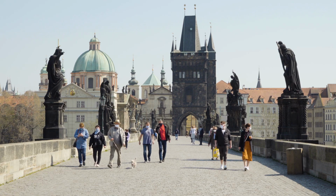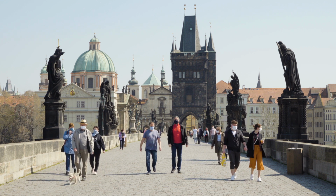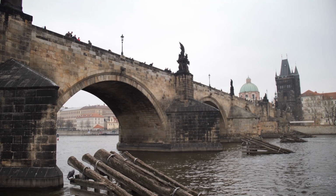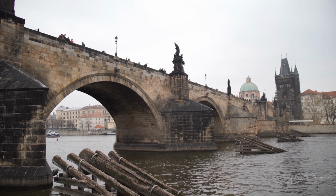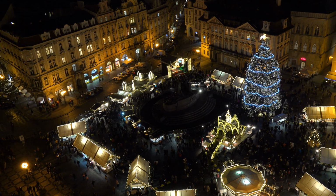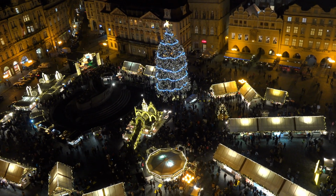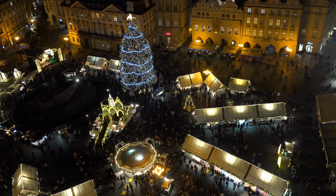The Charles Bridge spans the Vltava River, linking Prague's Old Town to the Lesser Town. Although the bridge's construction began in 1357, it wasn't finished until the early 15th century. A lively nightlife scene and a large number of clubs make the Old Town area a fun spot to hang out after dark.